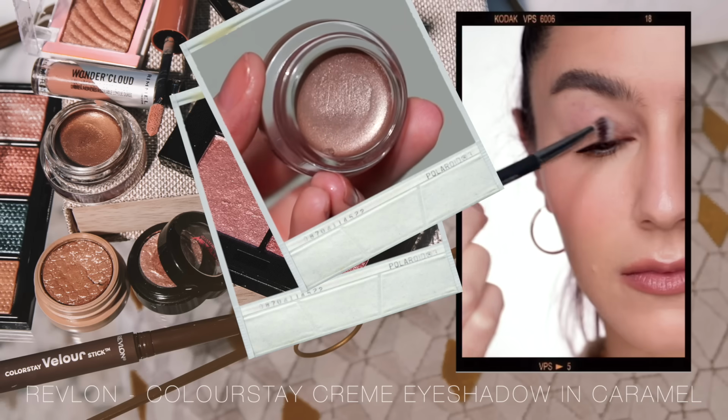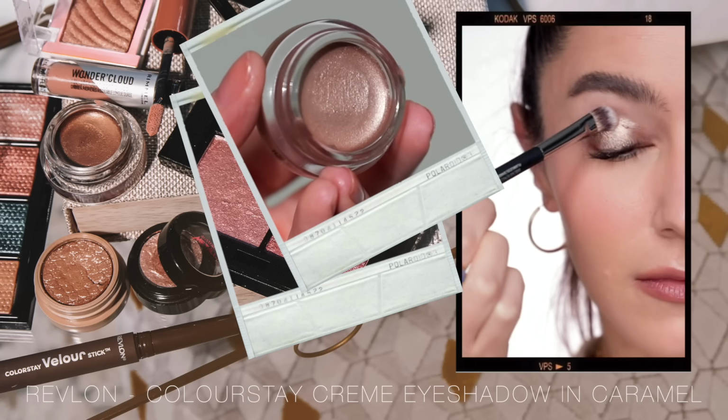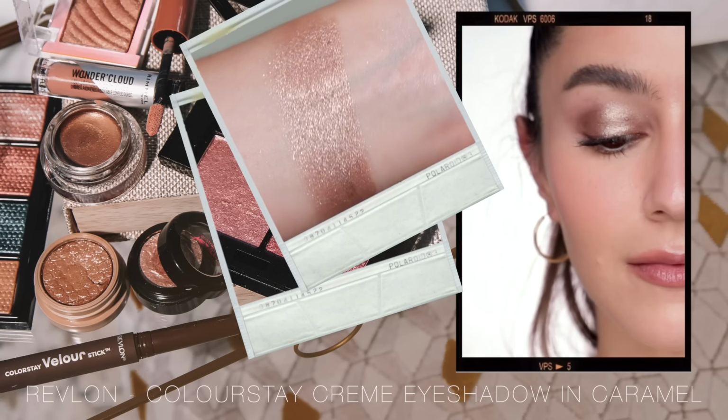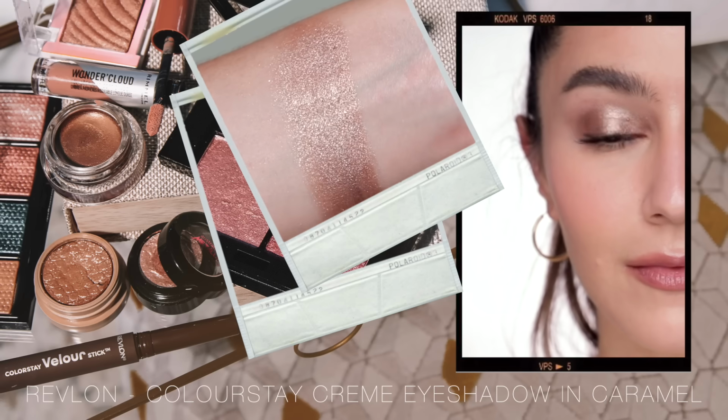Sort of similar to the Maybelline Color Tattoos, we've got here the Revlon Color Stay Cream eyeshadows. I have to pick up more colors in these because I freaking love these. They're so beautiful. So this is Caramel, which is another cool tone bronze. It's like a light bronze, not too dark. This is going to be perhaps a controversial opinion, but I think that I even prefer the Revlon Color Stay shadows to the Maybelline Color Tattoos.